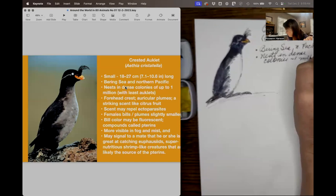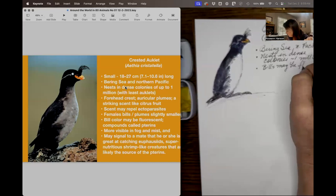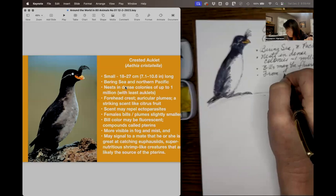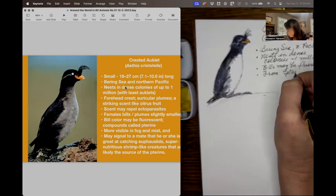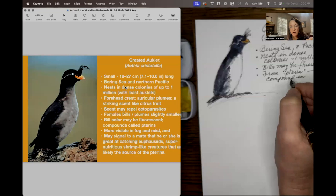So we'll get our details. I always like to put in details. Bills maybe. Fluorescent, from a compound called pterin, P-T-E-R-I-N, a compound found in a shrimp-like creature in their food, we'll call it.